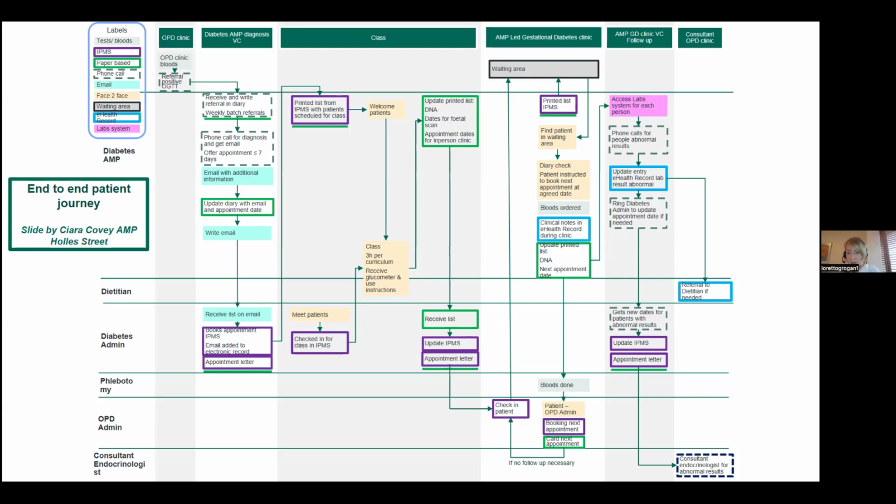So again, just having that standardized data, understanding where the data is, who's entering it, and having the same data. So there's a piece around clinicians understanding that data. So there's a number of clinicians involved in the patient's journey. And again, that standardization is core.